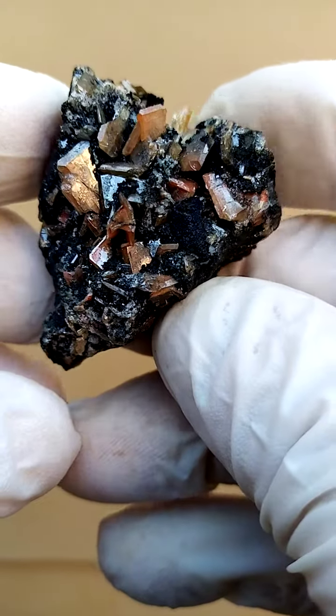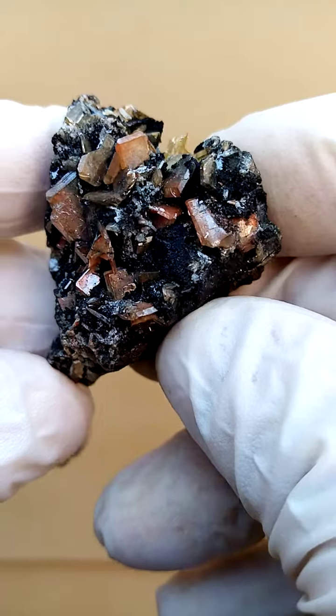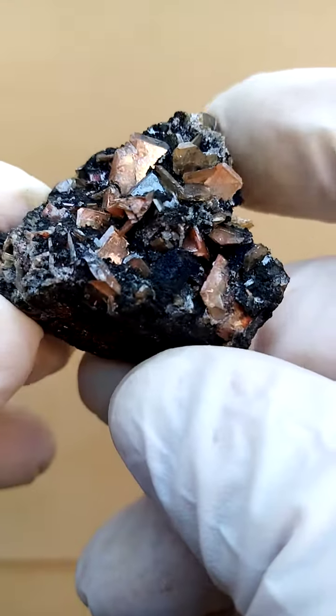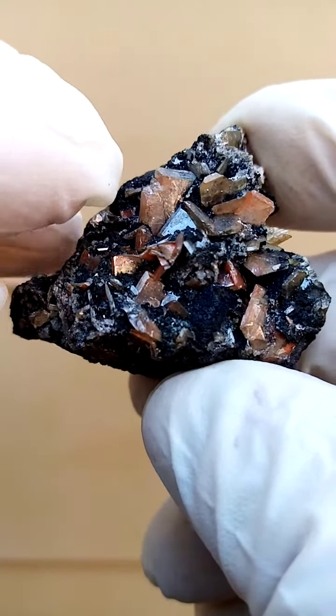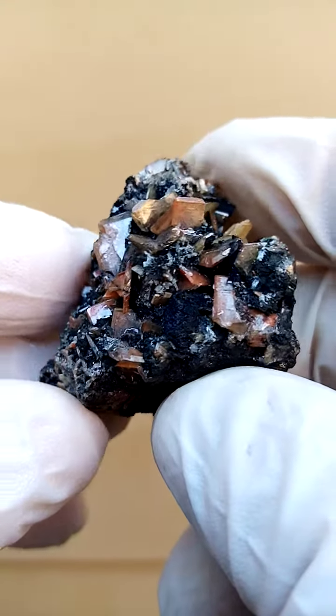From the Tsumeb mine in Namibia. Now, we very seldom find wolfenite crystals from the Tsumeb mine which are pretty much intact. So although this piece is not very large, the crystals are pretty much intact, except for, I think, maybe a nip on that edge, which is hardly noticeable.